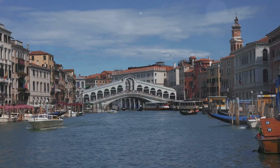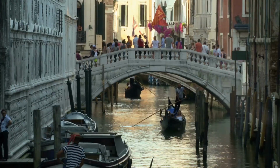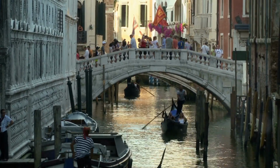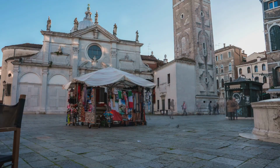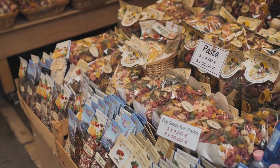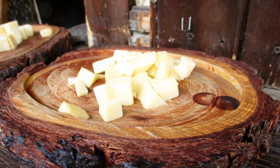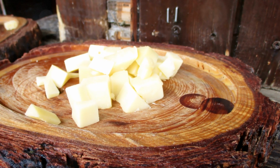Now, the Rialto Bridge is lined with shops, so it's a great place to pick up a souvenir or two. But be warned, it can get a little crowded, so hold on tight to those little ones. And speaking of shopping, just off the Rialto Bridge is the Rialto Market, a sensory overload of colors, smells, and sounds. This is where locals come to buy fresh produce, seafood, and all sorts of goodies. Encourage the kids to try something new, maybe some fresh Italian cheese or some juicy olives.